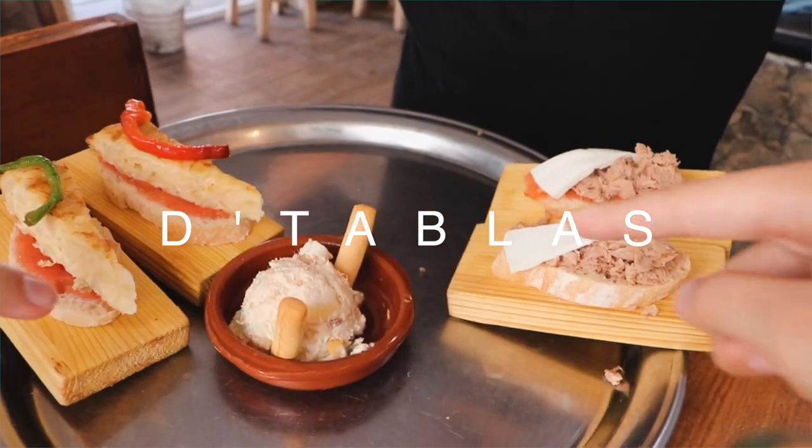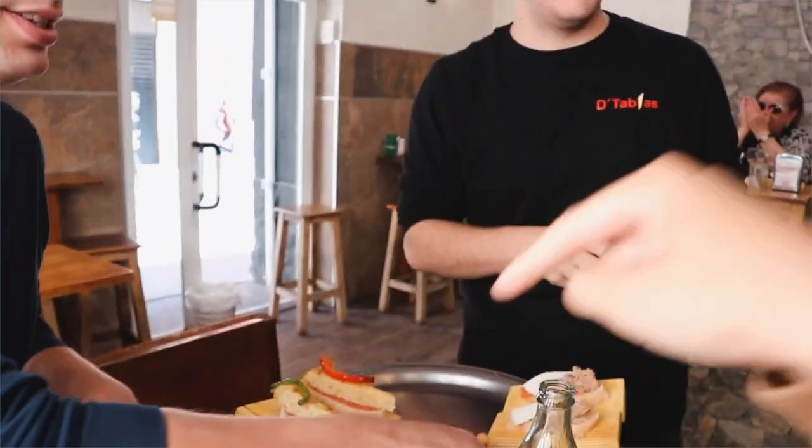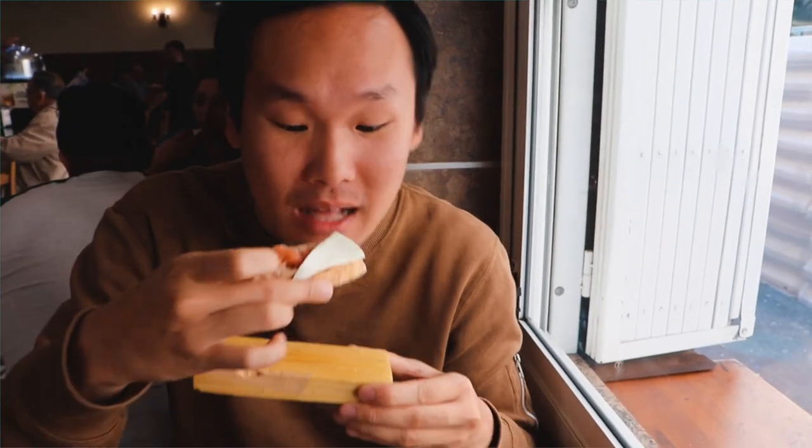Tuna? Tuna. And what's that? Ensaladilla rusa, Russian. Okay. We're at this bar called the Tapas, which is basically a tapas bar. These tapas are only 60 cents each. It's such a fun concept because the waiter just comes by with a plate full and you just pick whatever you want. So there's this salmon and cheese one that looks amazing.